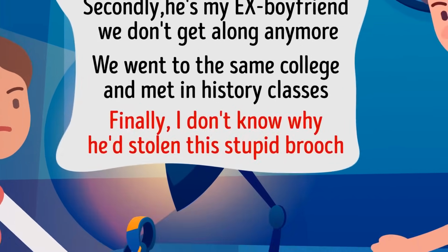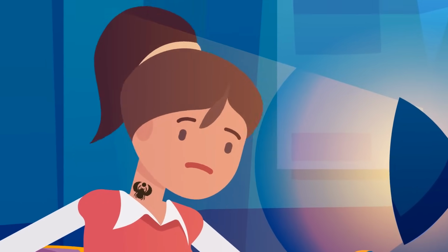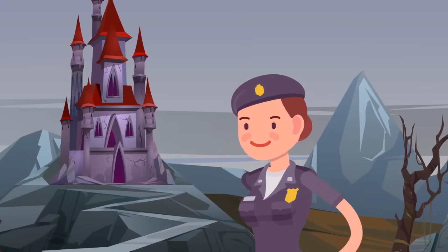The 4th one. Look at Kelly's tattoo. It's identical to the stolen brooch. She definitely knows something about the stolen item. Kelly confessed that the thief might be hiding in an abandoned castle site outside the city. Tina went to check it out.